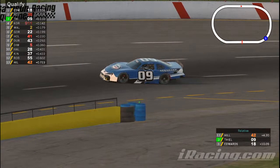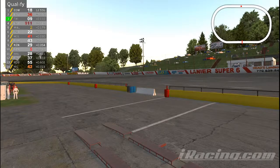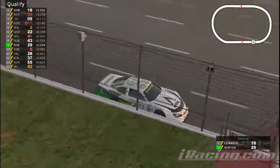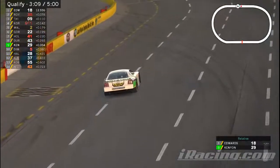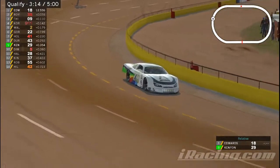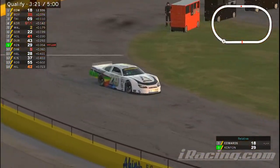Now we see the field. It looks like the field is getting set. I'm not sure. That was Austin Edwards. I'm not sure exactly what he's doing on the track there at the moment. There's Curtis Kenyon. Okay, there was still a little bit more time left in qualifying. As you can see, it's a 5-minute session, and it looked like everybody was done, but there still were a few guys that hadn't come out yet.